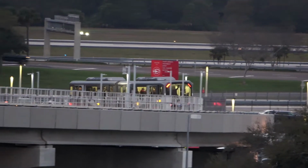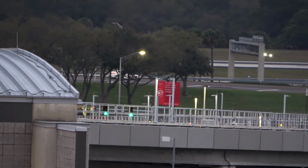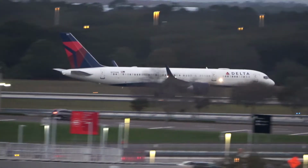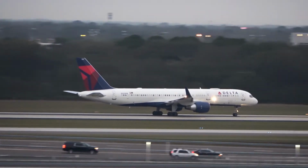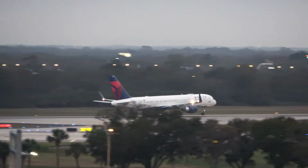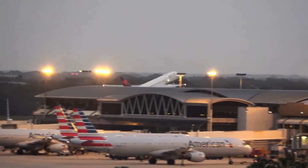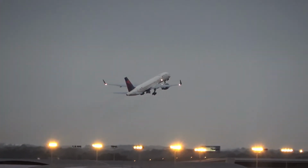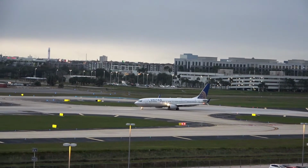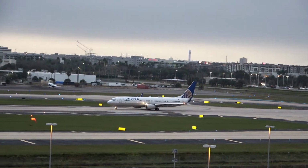The SkyTrain just departed, headed to airside. Oh yeah. I'm a rocket man. And 3 minutes this morning to ATL. 2 hours, 24 minutes to get to ORD this morning, Chicago O'Hare International.